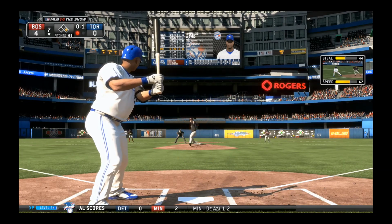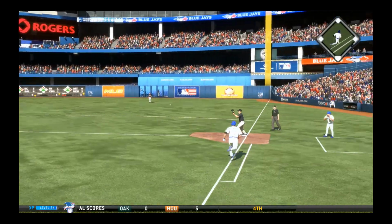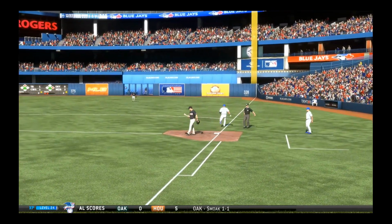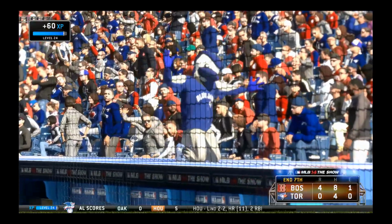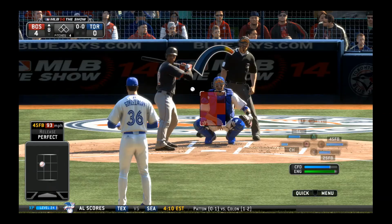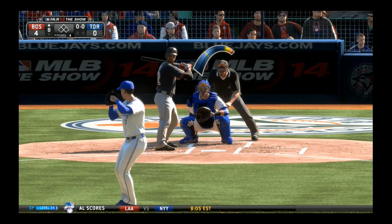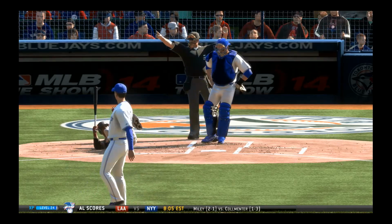Now Marlon Byrd, 0-1 count. Byrd is going to just weakly dribble that to short. That is going to be a double play, as all our offensive aspirations in this one are just getting dashed. There you see the Blue Jay. He knows it's not good. It's 4-0 at the end of the 7th inning. Tom Gorzolani going to pitch inside on Canó, but that's going to run in and hit him.